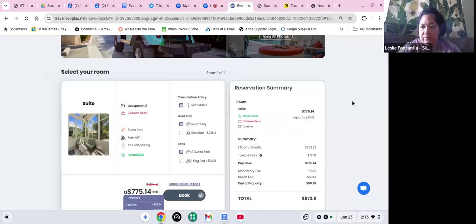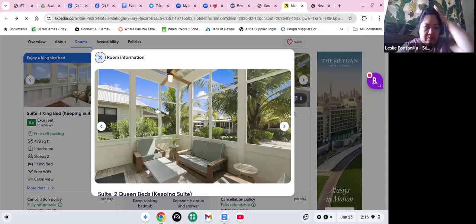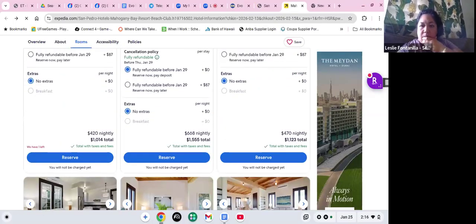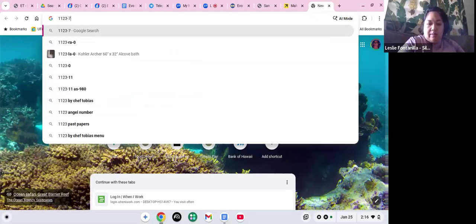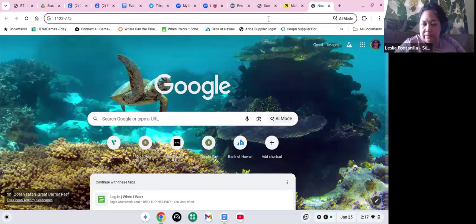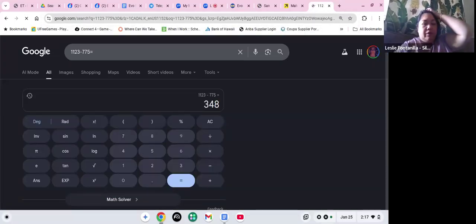is $775.14, and this one is actually 1123. 1123 minus 775. Was it? Yeah. 775 equals 348. So 348 is the margin between Expedia's price and our Evo Plus price.